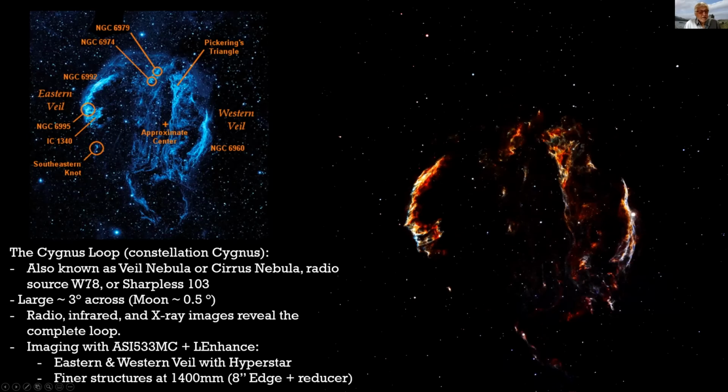6 times the size of the moon. So in area, you could fit about 35, 36 moons in this circle here. And if you look at the radio, infrared, and X-ray images, you can really see the complete circle as such. This part of the circle is not filled, and I'll talk about that later.